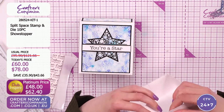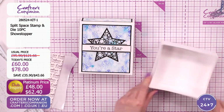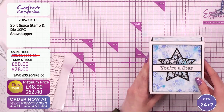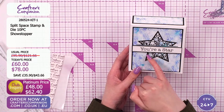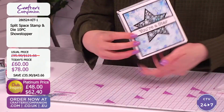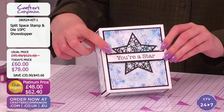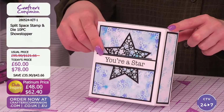Now, just finishing this off, just building my box by popping some of that tape onto my flaps here. So you've got your lovely Eurostar design onto the front. You have got your drop shadowed with your lovely black glitter card. You can see how beautifully that die cuts from your black glitter card, even though it's so intricate. You created your own background. So again, two projects here, two demos, a card and a box, each of them not using a single scrap of pattern paper.